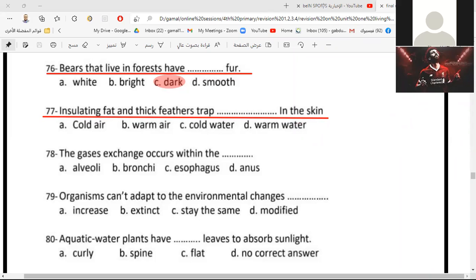This is in what animal? Do you know? It's the penguin. Very good, my son. This is in the penguin. It can keep the warm air by the feathers and the fats. Thank you, Yasin.